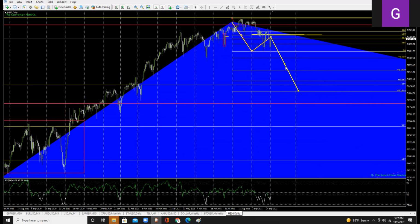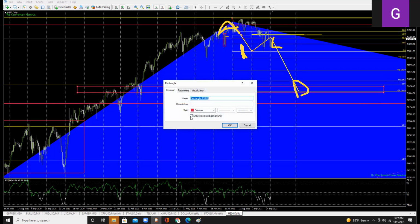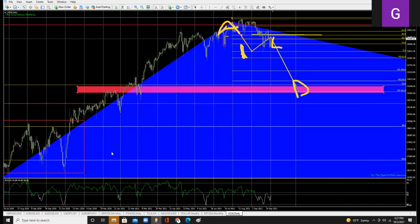And just to confirm that that would truly be A, B, C, D, we would not only rely on Fibonacci and its ratios, but also look for structure. And if we look to structure, it's sitting right there. It's like magic sometimes.